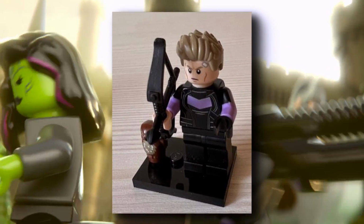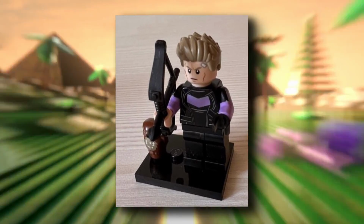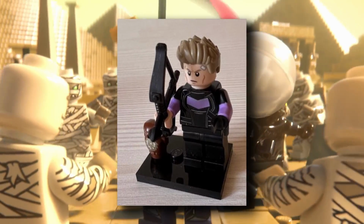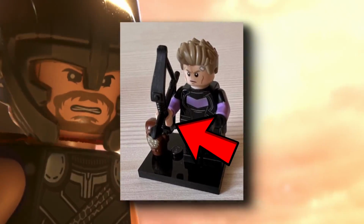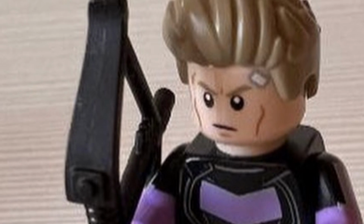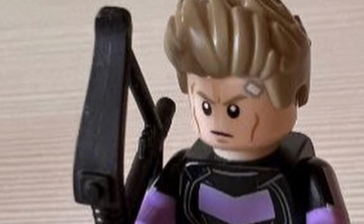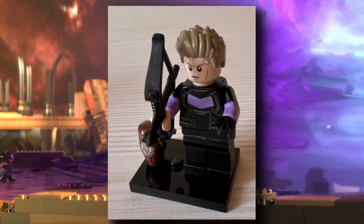So if you know which particular series this was possibly used on, please let me know, because I personally do not recognize it. We do have an owl accessory, which is pretty hilarious. Then we have the bow accessory, of course. And I love that he even has the little bandana or the band-aid on the forehead as if he's been battle damaged. Again, really, really cool looking. And I love the purple and the black design here.